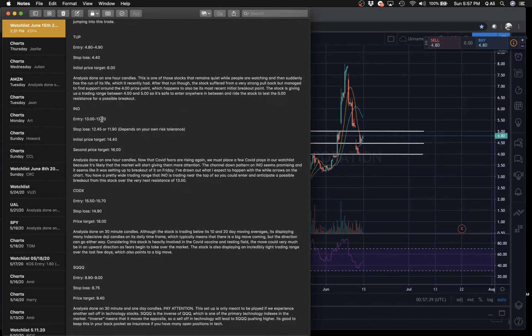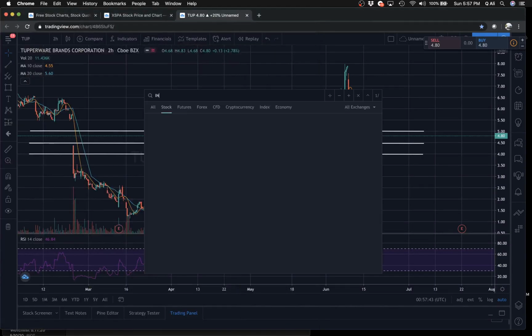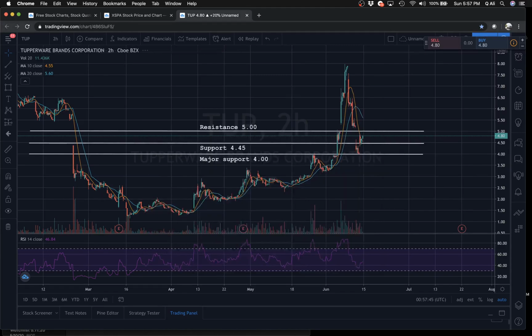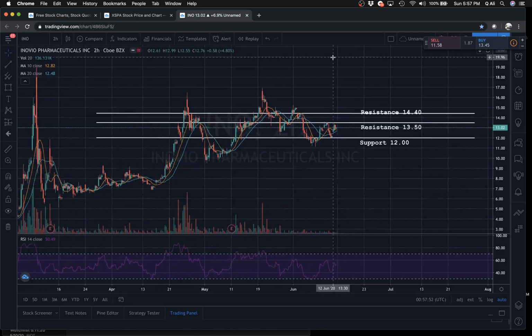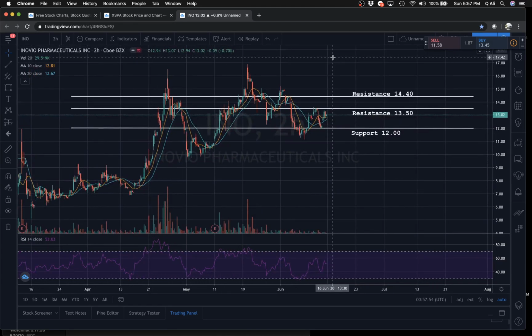So INO and CODEX were also two COVID-19 plays. INO, as we all know, was one of the initial pioneers of the stock because of the huge investment that they got from the Bill and Melinda Gates Foundation. And they had been incredible since, but they have been a little quiet lately. So that makes us wonder, why have they been so quiet?